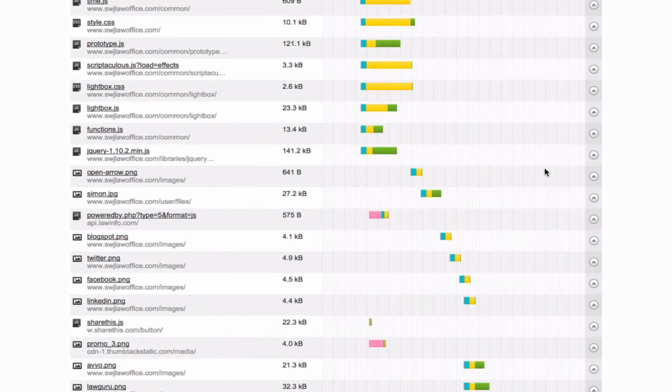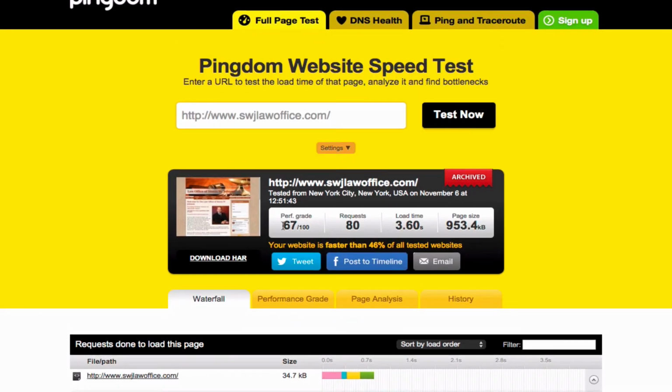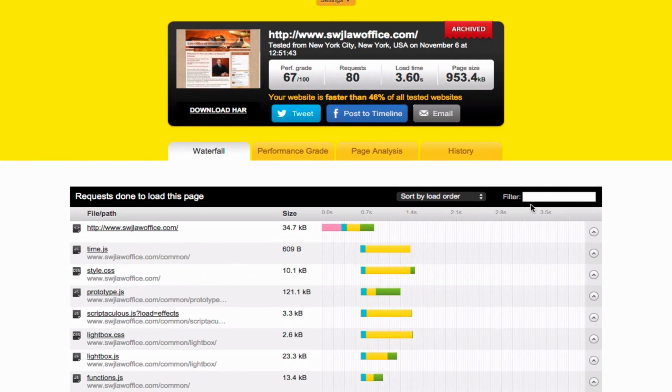Again, this is way technical, but the most important thing is to take a look at your grade, take a look at how long the website takes to load, and then talk with your developer about ways that you can improve the load time and performance of your site based upon this result.